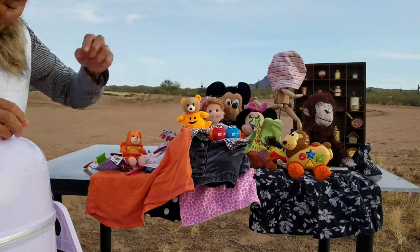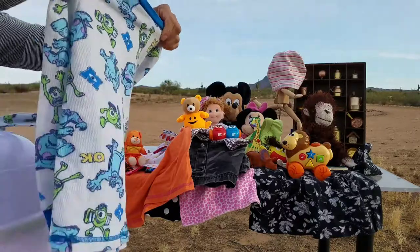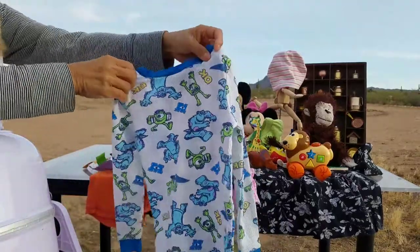So, our last piece of clothing for the day is a thermal shirt with Monster Inc. characters on it, blue and white.